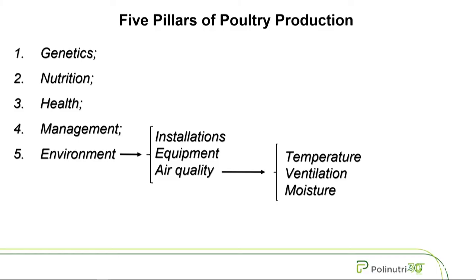The presentation is divided according to these five pillars of production: genetics, nutrition, health, management, and environment.